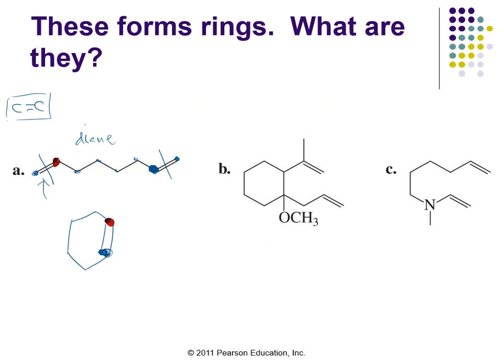We had a double bond here. There's one ene, and we have a double bond there. There's two enes, which we call diene. So circle around, not a problem. The two carbons can link up, and there we go. Let's take a look at B.